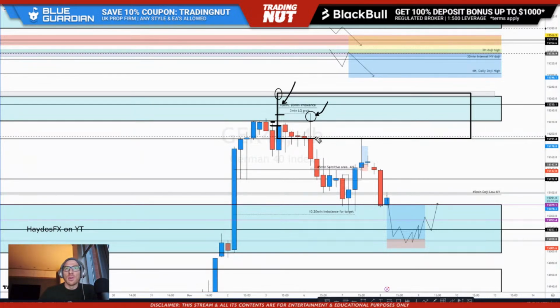So if we're retesting the open, rejecting, now we're closing above here. Where do you think price is going to go this time? We'll go probably to the top of that one. So that could be a nice 50 pip, nearly a 50 pip move. So that idea is very much on the table.